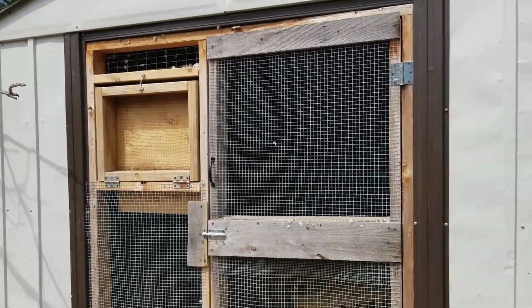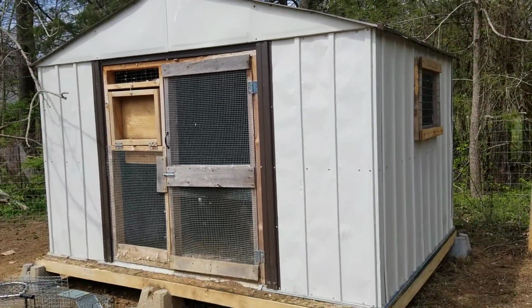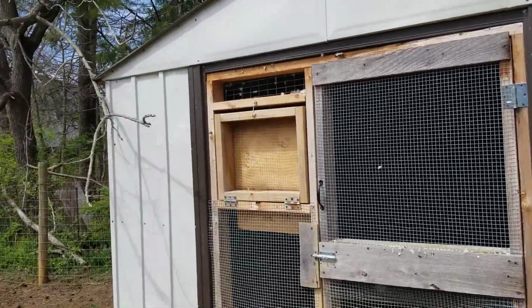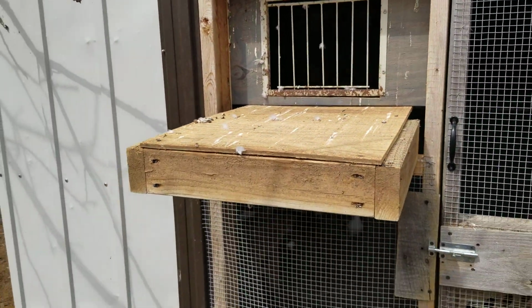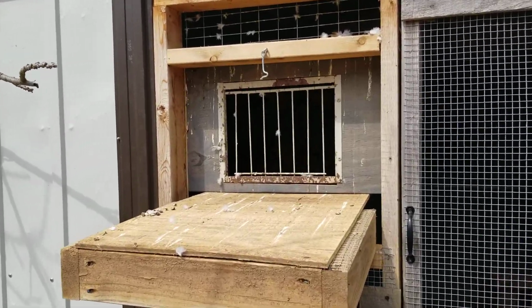And just in case you're curious, this is an 8x10. So it's got windows on the side. I'll show you this real quick. This is my trap. You do that, and you drop it down. Here's your flight pad. They can go in and out right there. And that's that.